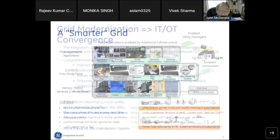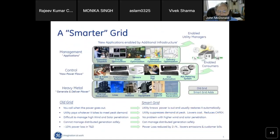Okay, so adding intelligence to the electric grid is not new. For instance, in my career of 48 years, I've been adding intelligence to the grid with 6 different companies that I worked for in 48 years. What's new though is what I've shaded in light green. And I call the new stuff, what we call smart grid additions in light green, the smarter grid.